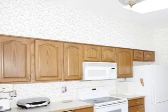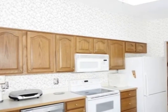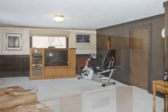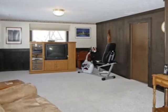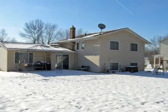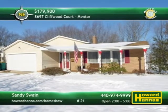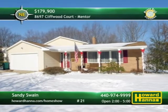Twin skylights shine down into the expansive and fully equipped kitchen, whose pantry provides plenty of storage. Numerous large windows emit natural light to the finished lower-level family room. Sliding doors transition out to a back patio, perched atop a level lot in a cul-de-sac setting. Sandy Swain is ready to tell you more between 2 and 5 at today's open house.